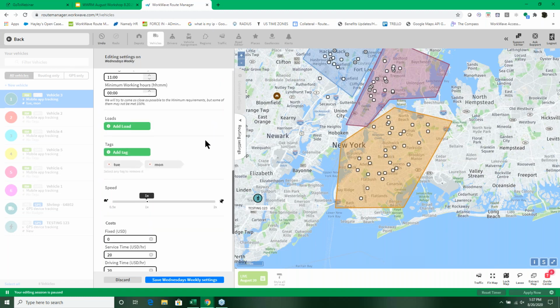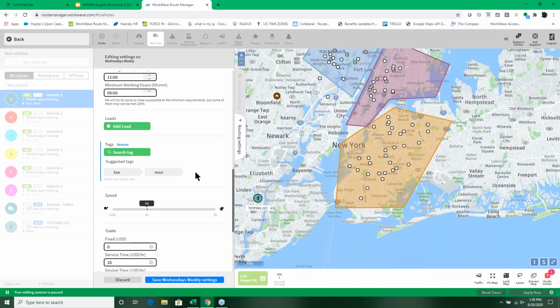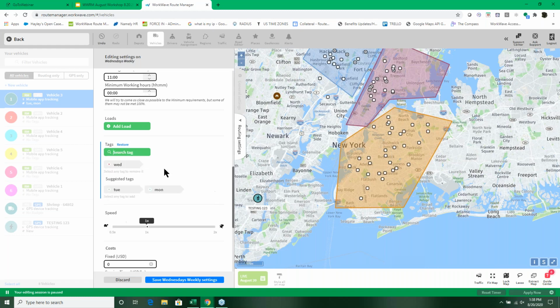Awesome. Okay. So we have some in there already, but what we want to say on the Wednesday rule is we are not allowed to do anything that has to do with Tuesday, that has to do with Monday. So we would X those out first and then add a tag for Wednesday. We're just going to abbreviate these. You don't have to type in the full word, like you don't have to type in liftgate or refrigerator. You could use your own special abbreviations. We hit enter and it creates a tag. And I guess we're all set to save our Wednesday weekly settings.